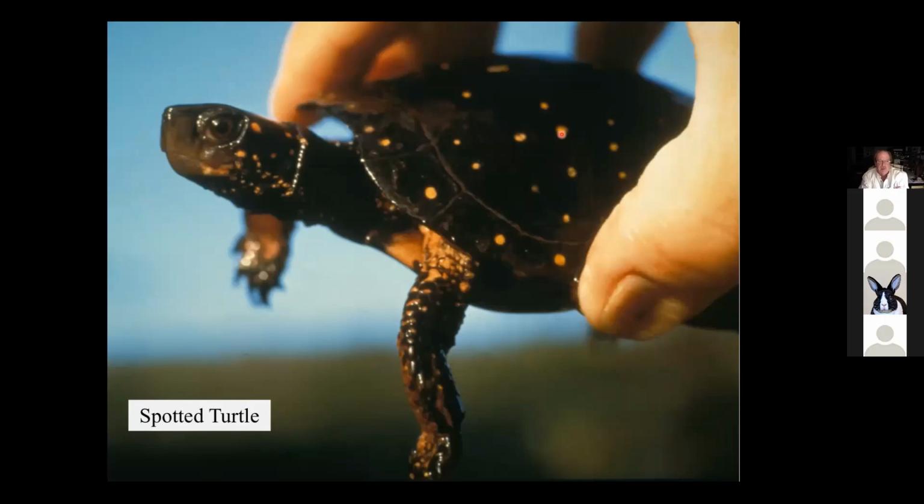It estivates when things get a little too hot and dry in late summer, and it likes to move from shallow waters or deeper waters where it overwinters to shallow waters to eat the eggs of amphibians and salamanders in the early spring.